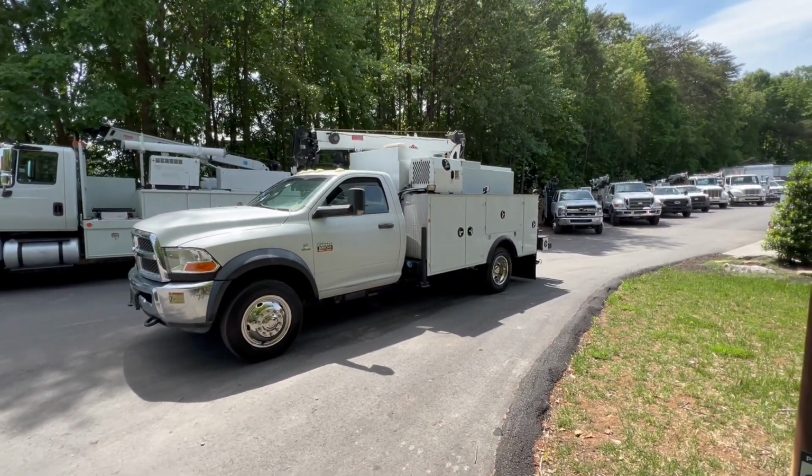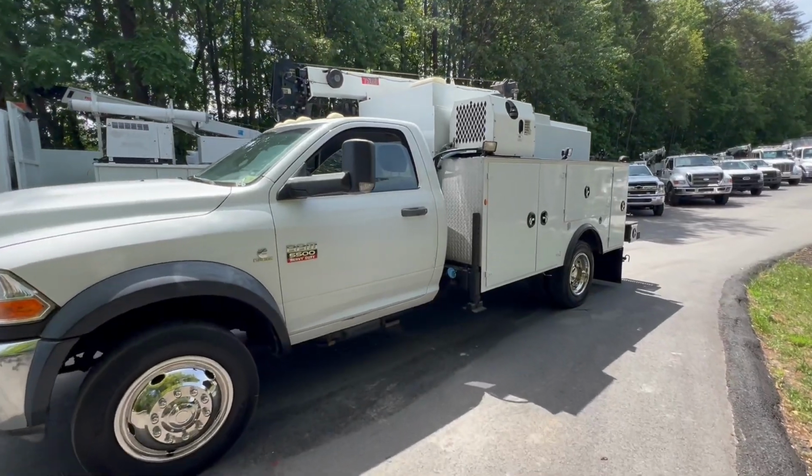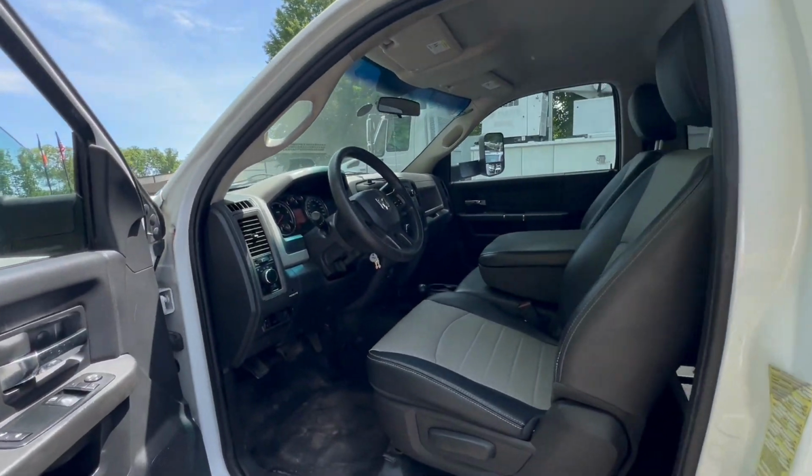The goal of these videos is to show you everything about the truck as if you were here looking at it in person. So I'm going to spend some time pointing out any cosmetic imperfections on the truck, look inside all the bins, the undercarriage, and then the second half of the video, take it for a drive and run all the equipment on it.